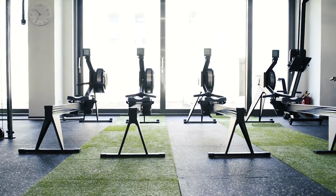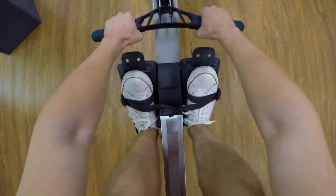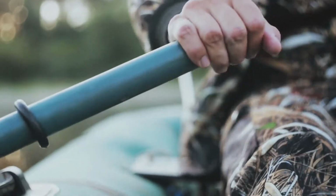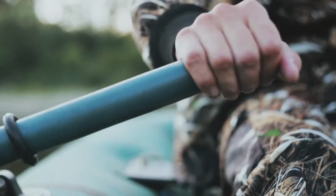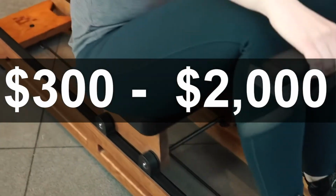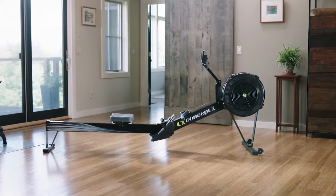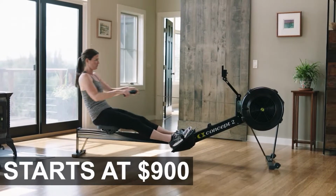Let's get right into it and talk about accessibility and cost when it comes to rowing, whether you're choosing a rowing machine or going out on the water with an actual rowing boat. Both can be a large monetary investment. Rowing machines range in cost from $300 to upwards of $2,000, depending on the type of rowing machine that you get. The gold standard is the Concept 2 Model D rowing machine, which starts at $900 new.